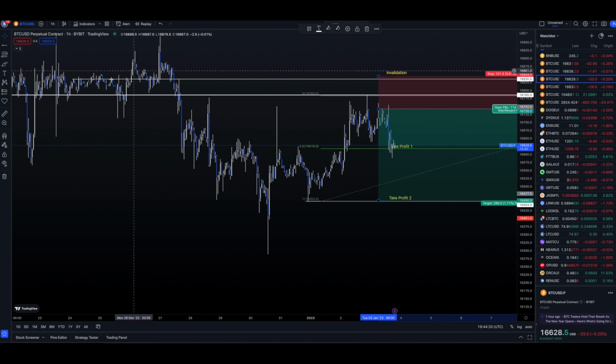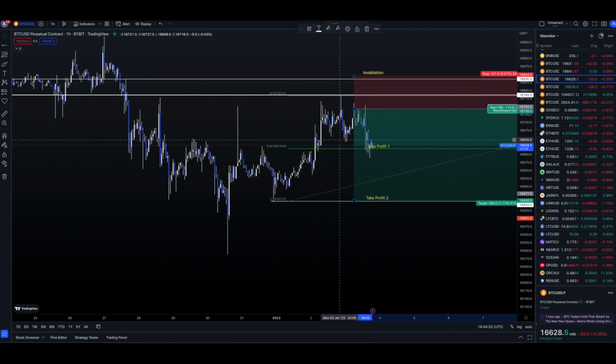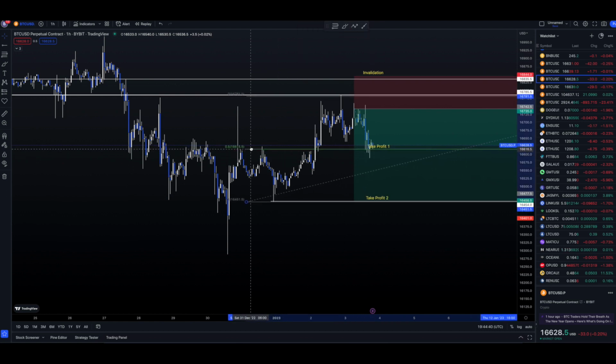As you can see, this was resistance, resistance again and again. And especially right here, we never made our way back up above that. That was December 27th, right around $16,835. So first take profit was 16,620, which is just right around these highs here.